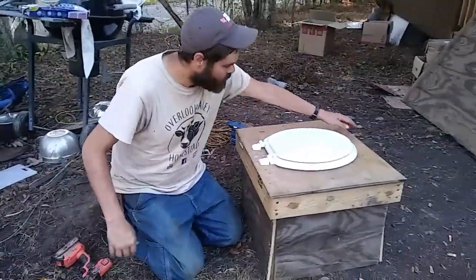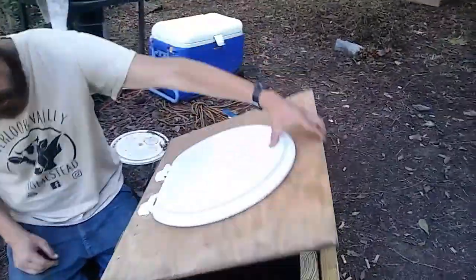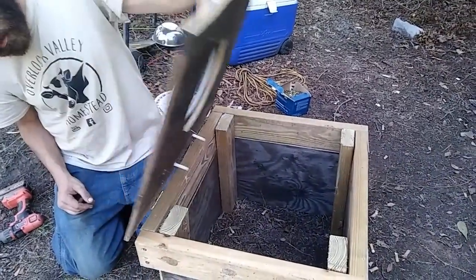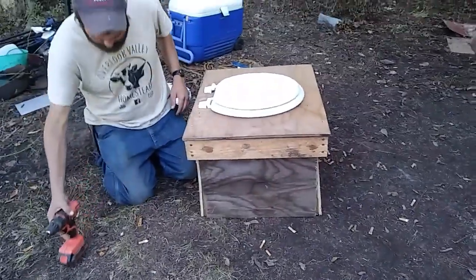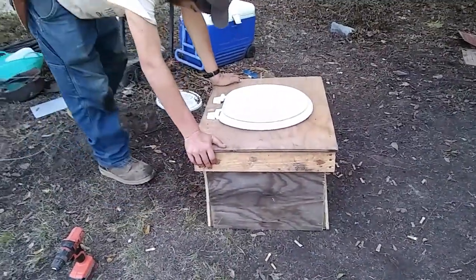Ta-da! Oops, you lost two screws. And we have... You got it! Lid. That is so cool. Pull the bucket out, stick it back in, close it back up. There you go. That is the perfect thing. Right on. So we're going to put it in there now?